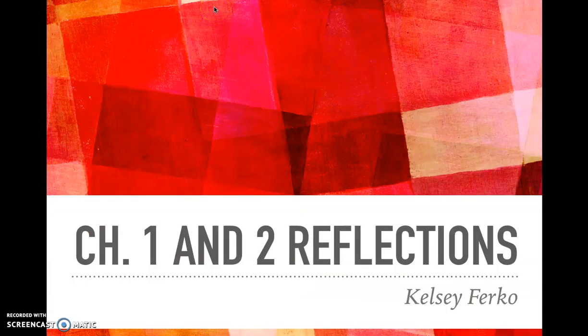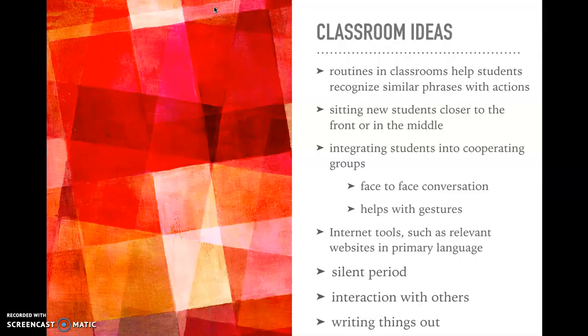Today I will be going over chapters 1 and 2 and my reflections on those chapters. Some important parts that I got from these chapters were ideas for my future classroom.